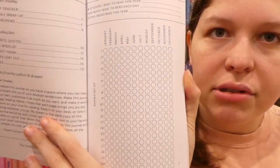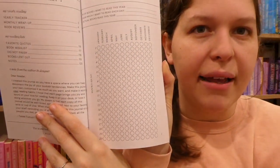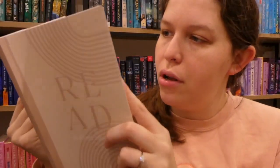And then it has some stuff at the end. So that's different than the For the Love of Books one, because that one had all the things that weren't reviews at the beginning. So we have a yearly tracker. This one's just circles, and this one's nice because you can color it yourself. And it lets you set your goals as to where you want to end up.